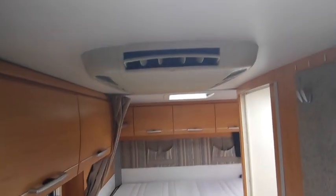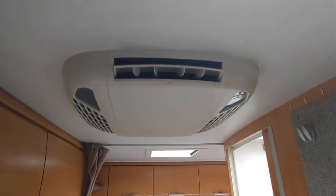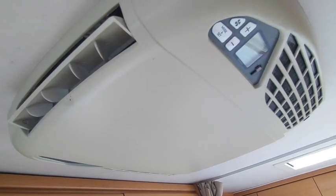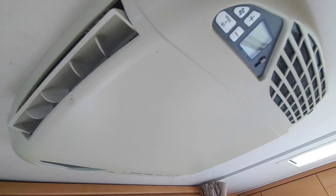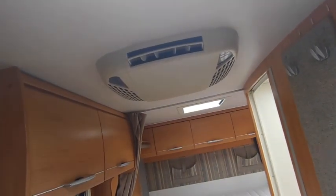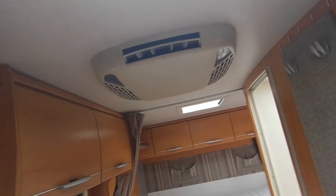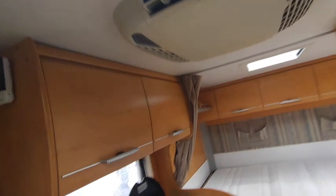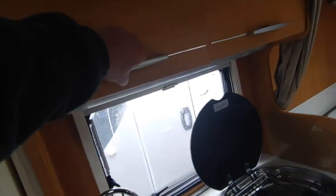Up top here is your elderly but working habitation air conditioning system. I've never really understood the point of these. I suppose if you're somewhere incredibly hot in the south of France with a 16 amp mains hookup, that will keep you nice and cool. So we won't warranty it, but we'll leave it on there, and it's certainly alive. 2 high level storage cupboards for the kitchen.